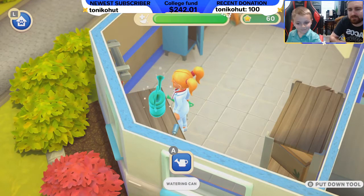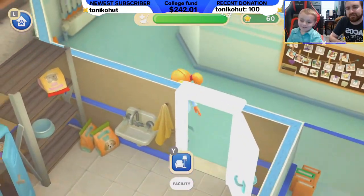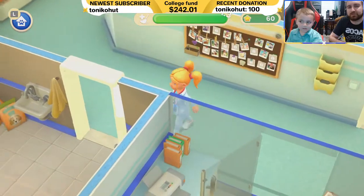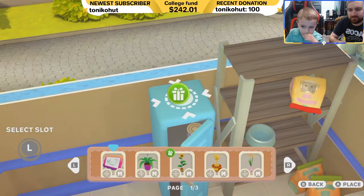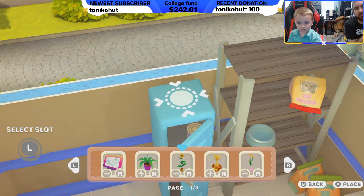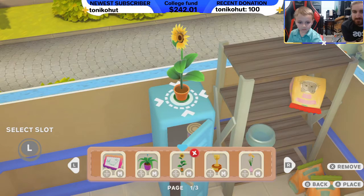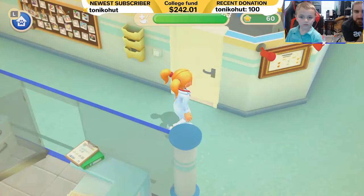Hit the B button. Me? There we go. I got rid of it. Okay. It does tell us we have to decorate some more, so we have to put some decorations out. We can put a picture there, I guess. Or a big giant plant. Okay. So that's decorated.